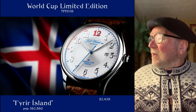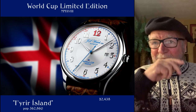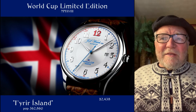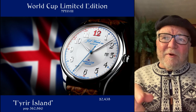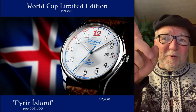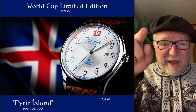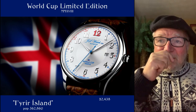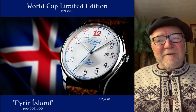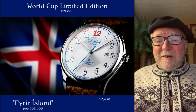You can see in the fourth quadrant, around 10 o'clock, beginning at 9 o'clock, it'll say 45, and as it goes toward 12, it's a countdown to 0 for the timing of the game. Anyway, cool watch.